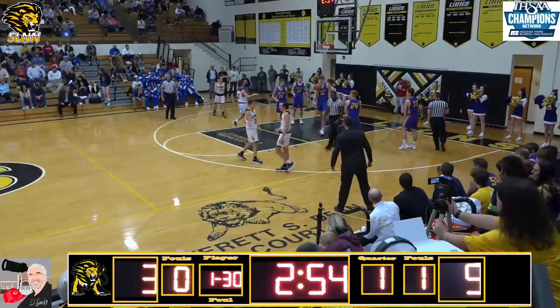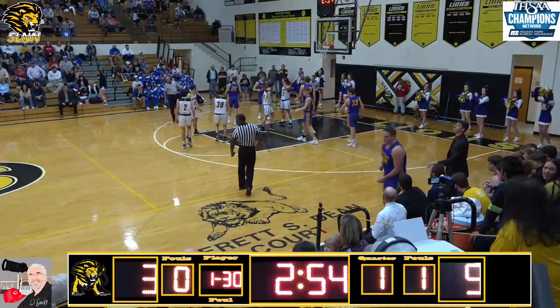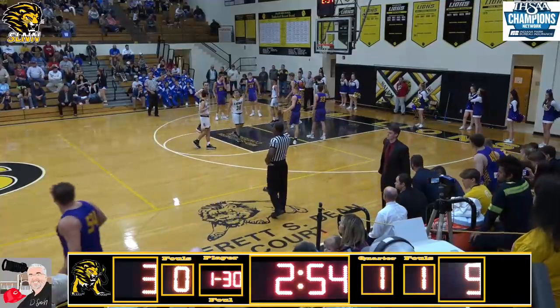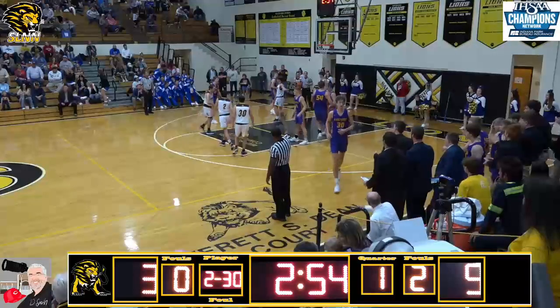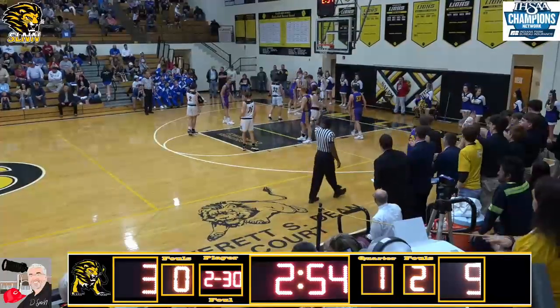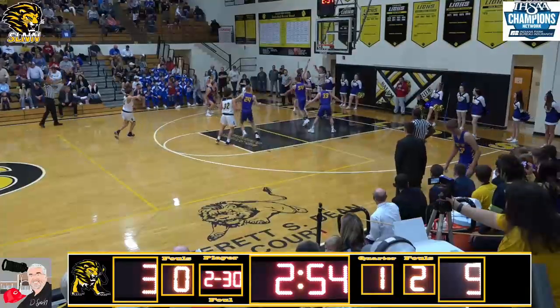Tripped up. That's another foul on 30, Jacob Cherry, his second, team's second. Number 54 comes in for number 30, Jacob Cherry. You know, number 54 has got some shooting range to him.